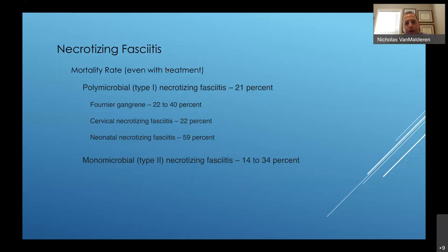The mortality rate with polymicrobial infection, or more than one bacteria, is about 21%. With Fournier's gangrene involving the perineal area, up to about 40% of these people will die. Cervical necrotizing fasciitis and neonatal cases also have significant mortality, the neck obviously because of the proximity to the head. Monomicrobial infection, or just one bacteria, has a little bit lesser mortality rate, about 14 to 34%.